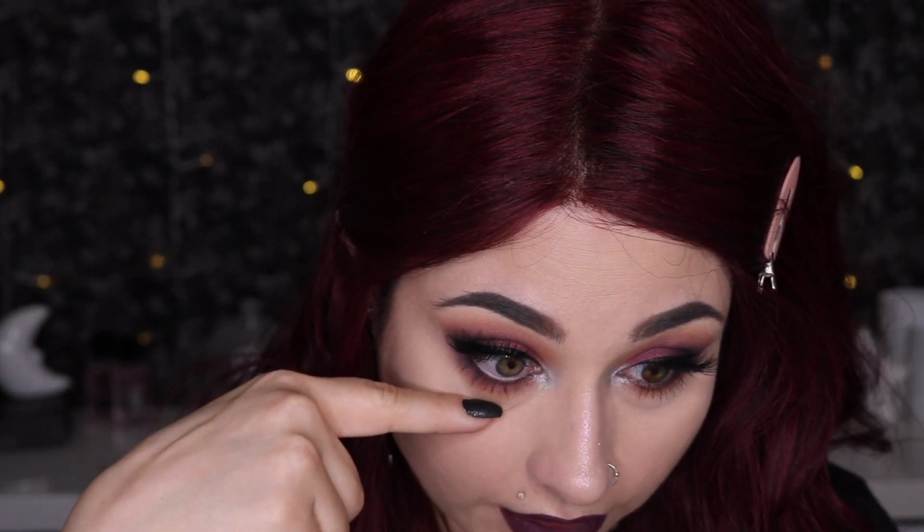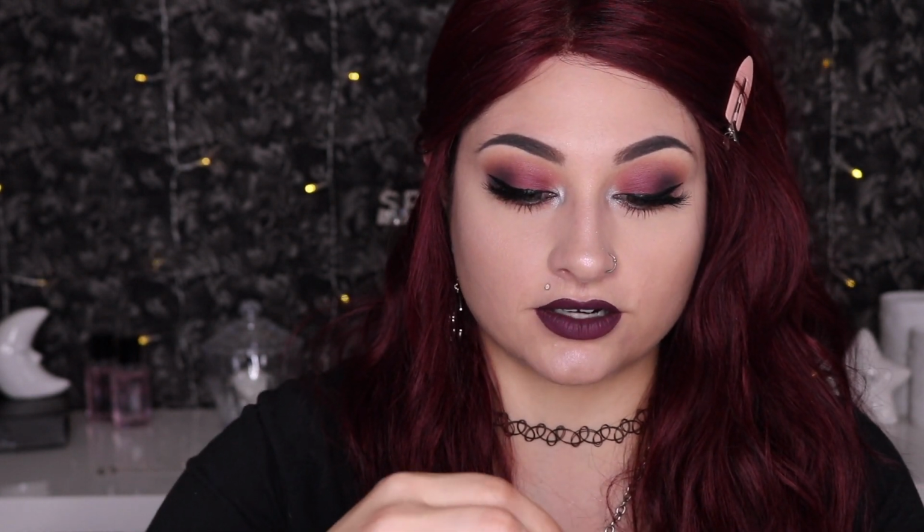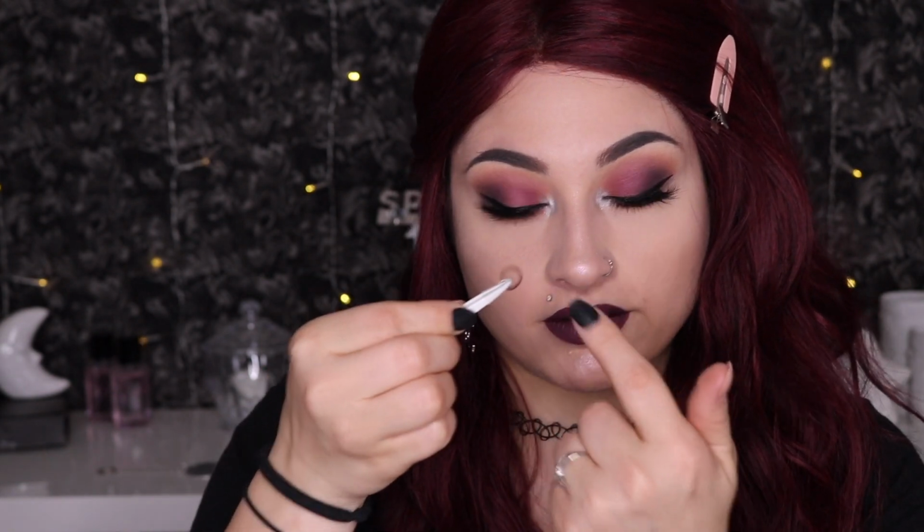So let's get into the contacts. So I got 4 here. They're all in my prescription, which is absolutely great. By the way, this is my regular eye color. I do have a little bit of a different eye color on one eye than my other eye. It's just always been like that. So let's put these contacts in. And let's try on the HD chocolate contacts first. These are so pretty because they are not just brown. They actually have a greenish gold on the inside of the contact.